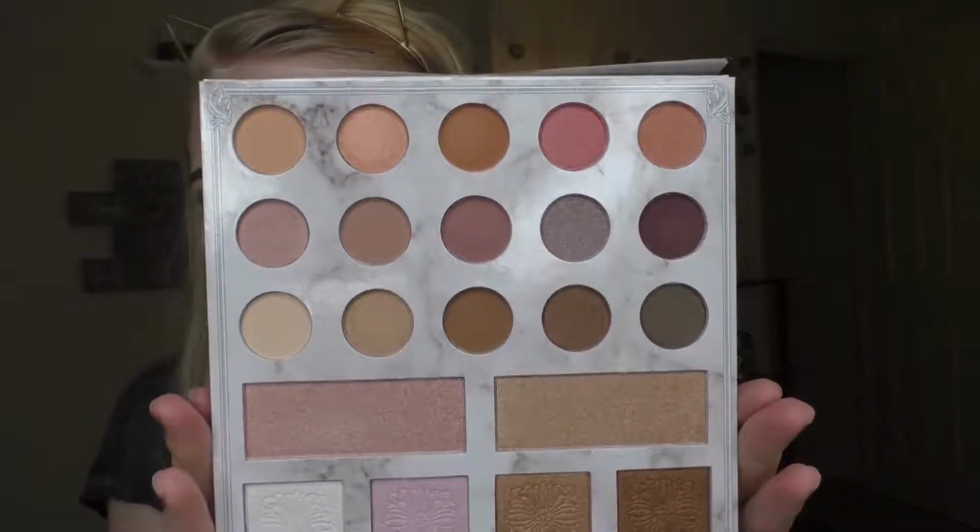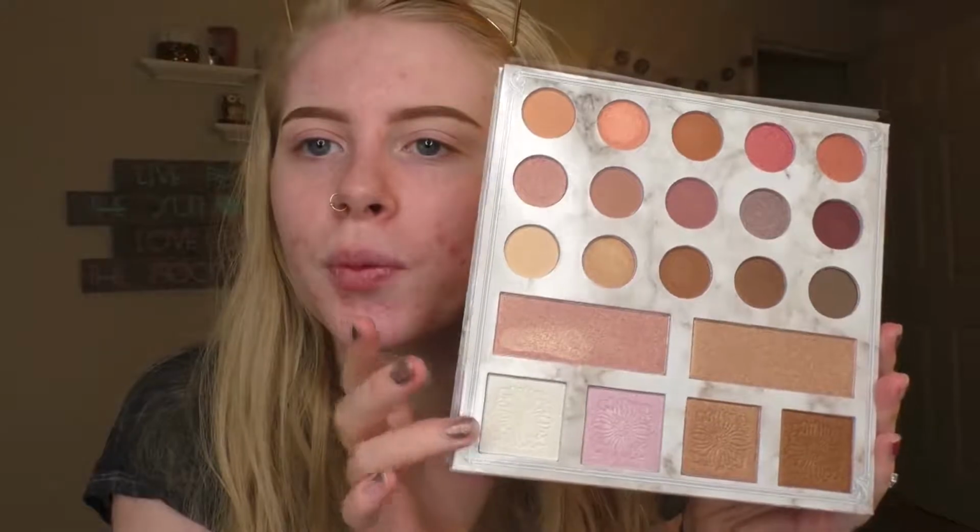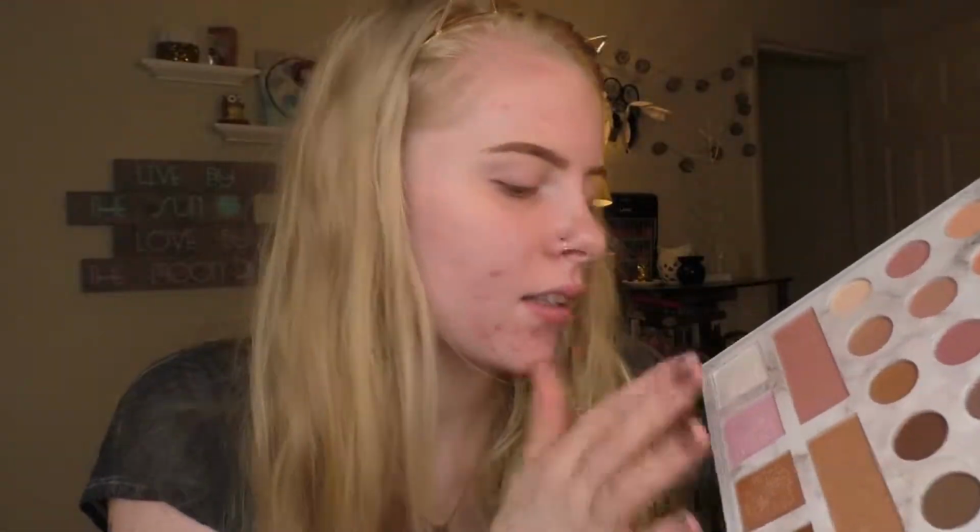I'm going to be testing out the BH Cosmetics Carli Bybel palette. This is the Deluxe edition. I don't have the first one just because there were only 2 or 3 matte shades in that palette. This palette, you guys, everybody's probably seen this a billion times by now, but it's super pretty. I'm super excited for this super white highlighting shade because it is crazy when it's swatched.